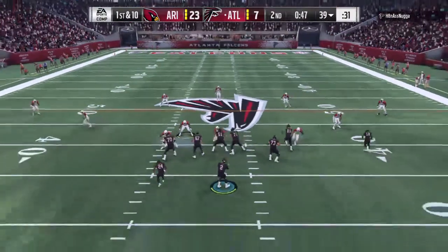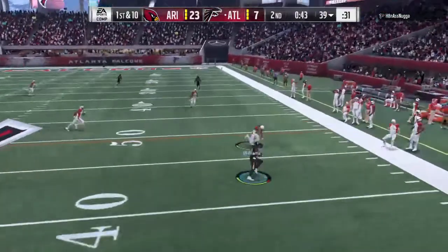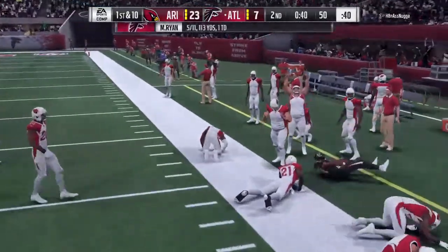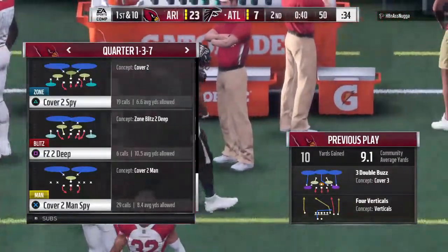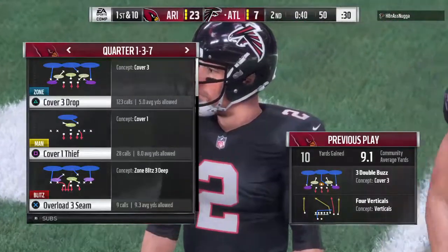I'm okay with the call there. In fact, I actually like it. I know they're down a couple of scores, but the running game worked in that situation. I would continue to go in that direction. It's a 10-yard pickup, and it moves the chains. I know most of the time when the ball's in the air, you're thinking wide receiver, tight end, but running backs, they can be a big part of any passing offense nowadays.